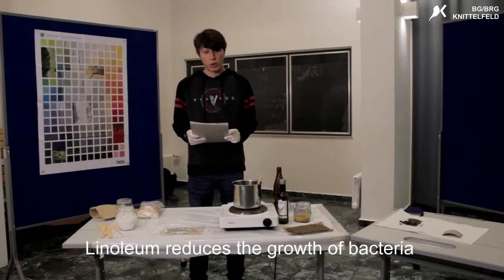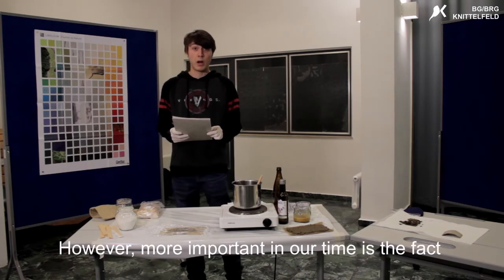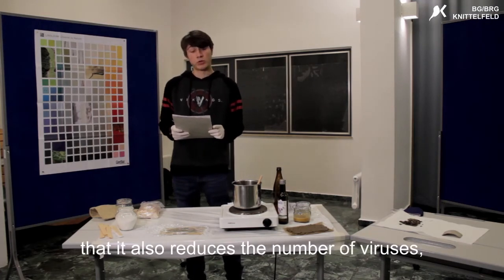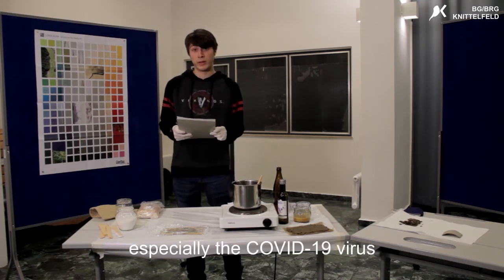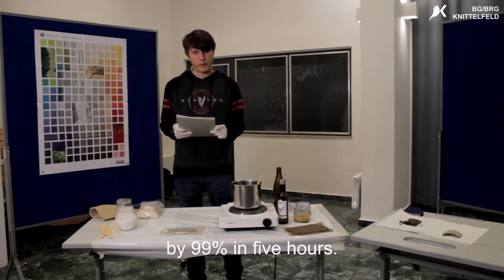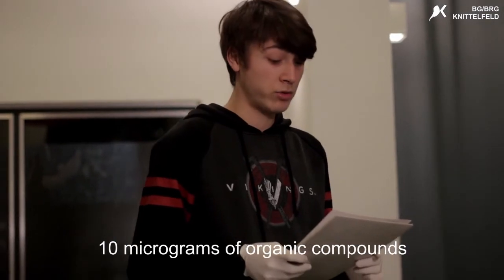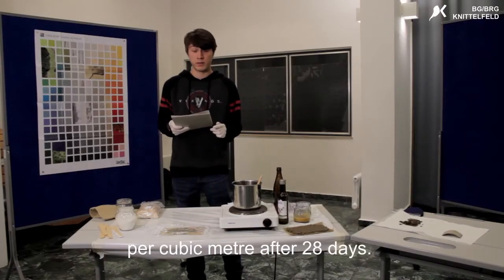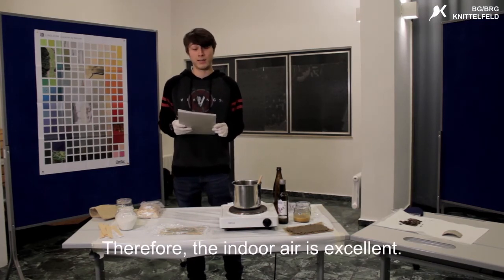Linoleum reduces the growth of bacteria by 99.9% after 1 day. However, more important in our time is the fact that it also reduces the number of viruses, especially the COVID-19 virus, by 99% in 5 hours. Furthermore, linoleum floor coverings emit less than 10 micrograms of organic compounds per cubic meter after 28 days. Therefore, the indoor air is excellent.